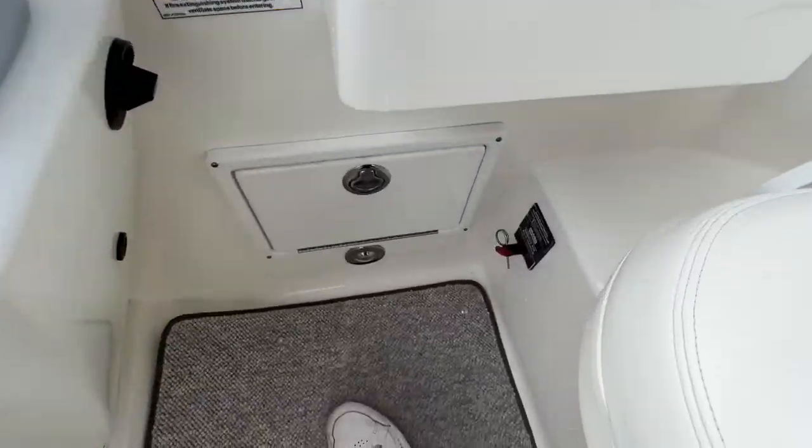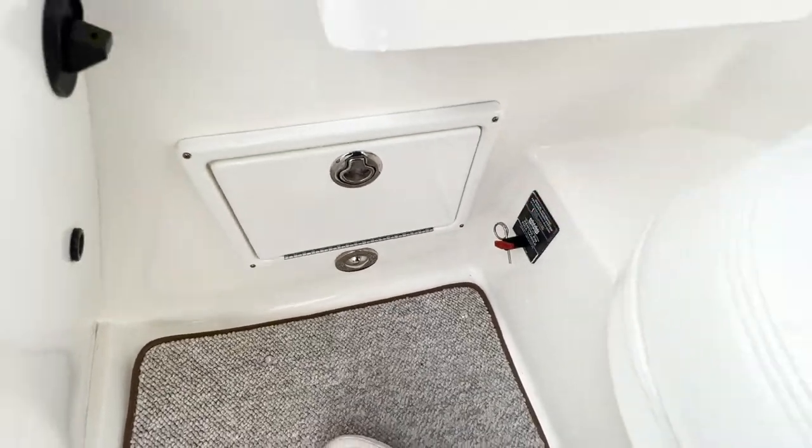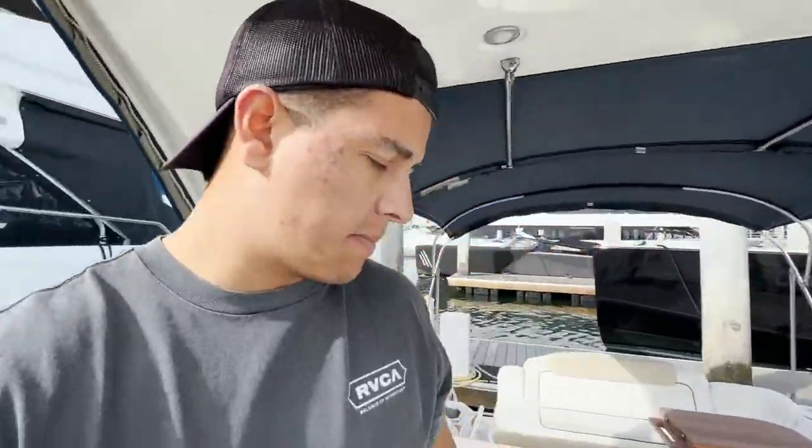Additionally, down here, a little storage compartment, as well as the fire suppression system in the engine hatch. So pull that, and then in case of an emergency, obviously that pulls the pin for the massive fire extinguisher in the engine hatch, which will extinguish everything in the engine hatch.